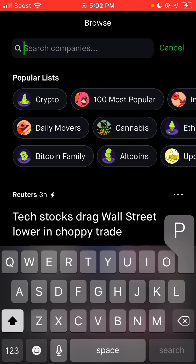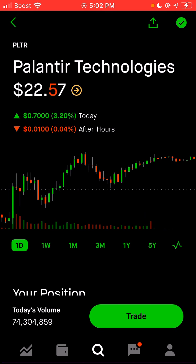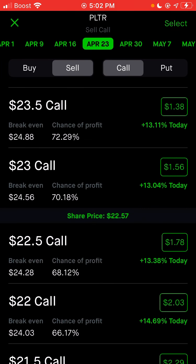So once again, let's do the example with Palantir one more time. What you do, you buy 100 shares for $22.60 apiece. We'll just round. So that's $2,260. We then go to sell a call option. Once again, we're going to use the at the money example. And as you can see right here, the break-even price is very important because the difference between what you pay per share and break-even is the amount that you profit.